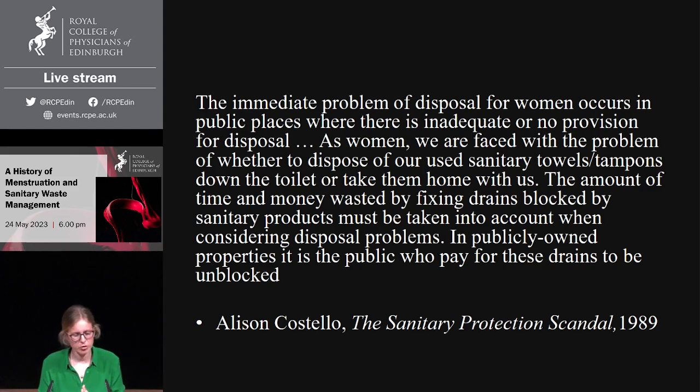But the thing that I think is wonderful about the Women's Environmental Network's work at that time is that they never pointed the finger at the individual and said, you're not doing this right, you're flushing, you're disgusting, you're harming the environment.